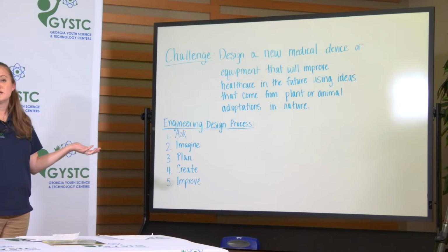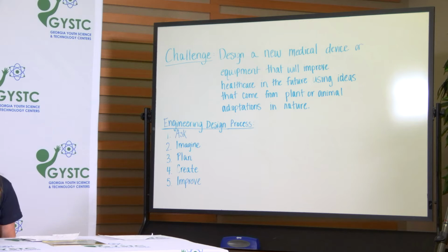This is the process. I have found that this process really helps us solve any challenge that you might face in your daily life. So if I'm considering the challenge that I have at hand today, that I want to create a new medical device that will improve our quality of life, but something that comes from nature, I sat down and started thinking, okay, what are some of the challenges that we currently have in healthcare? Number one, when I go to the doctor, I don't like to have my blood pressure taken. The thing starts tightening up on my arm. So I started thinking about that. Sometimes I also don't like to get shots. And so I started thinking about that aspect as well.